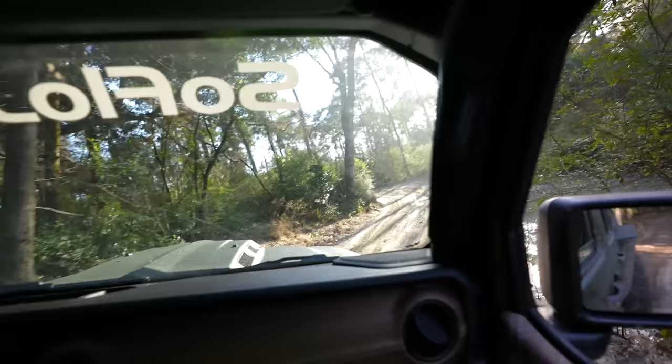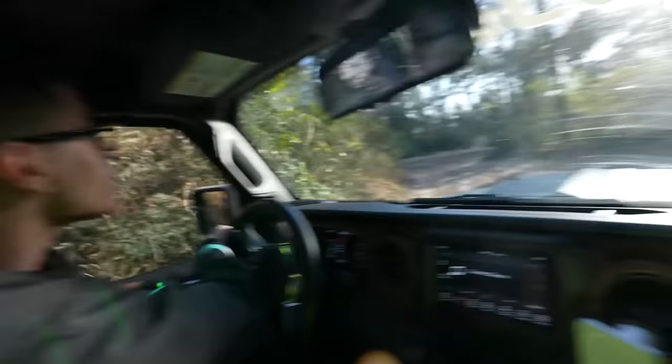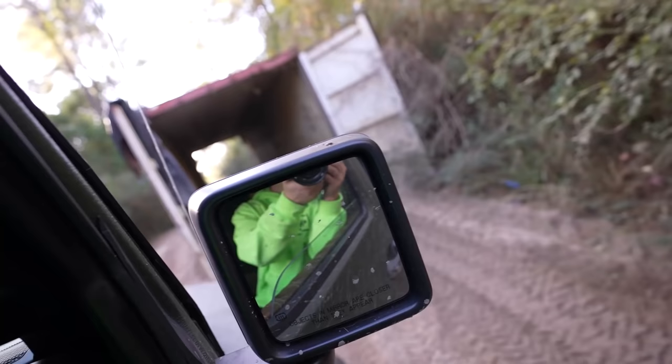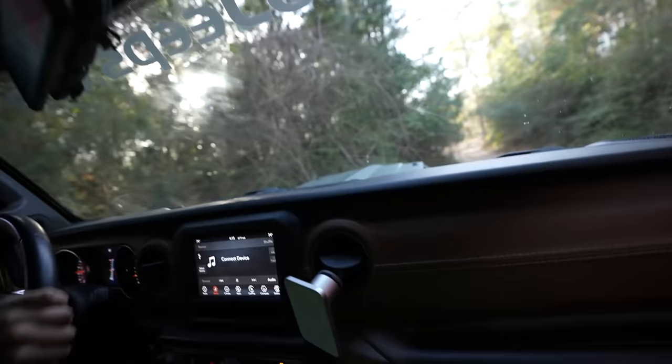Exploring the jungle with Unspeakable and Moose in the Jeep. What can we find? Is that a target? Alright, there's no way you're gonna fit through that, dude. Oh my gosh, he's driving around. You got it! Just take out the trees! Yeah!